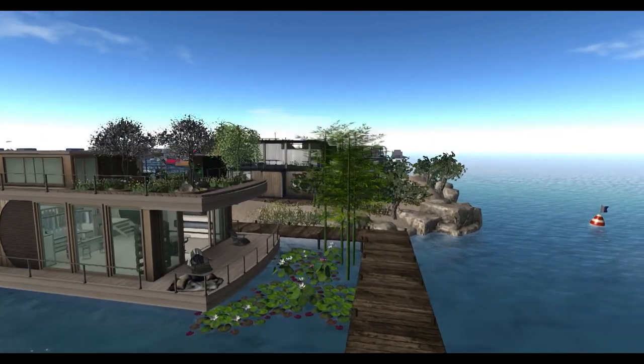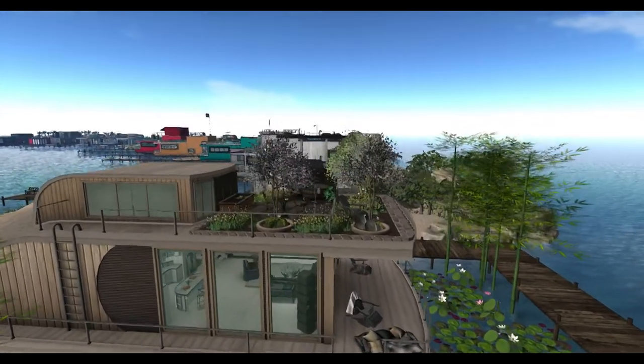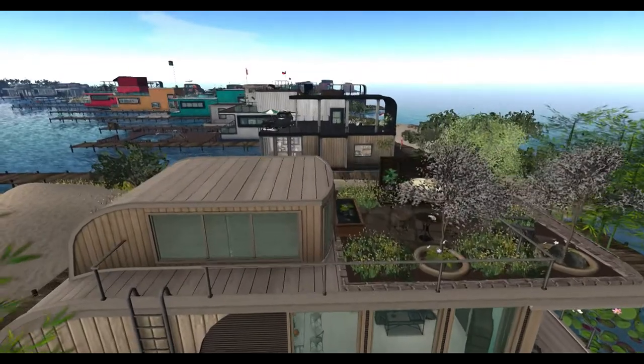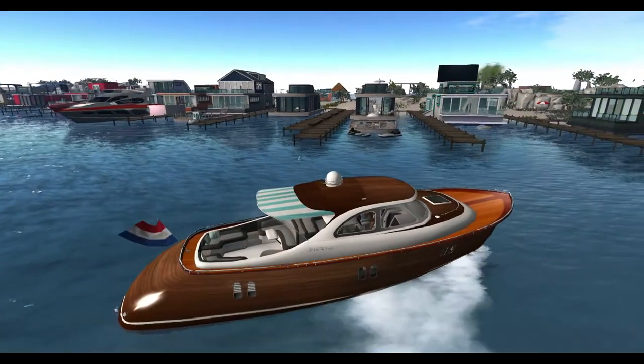Oh, check out how nice this house is. Look, they have the water, what do you call those? Like the water lilies, out front, and they did their deck up top with the trees. That's really nice. Yeah, these are really nice. I love how they're all so different.